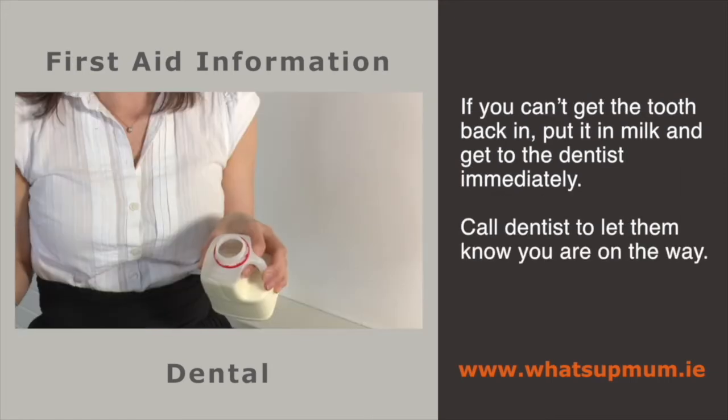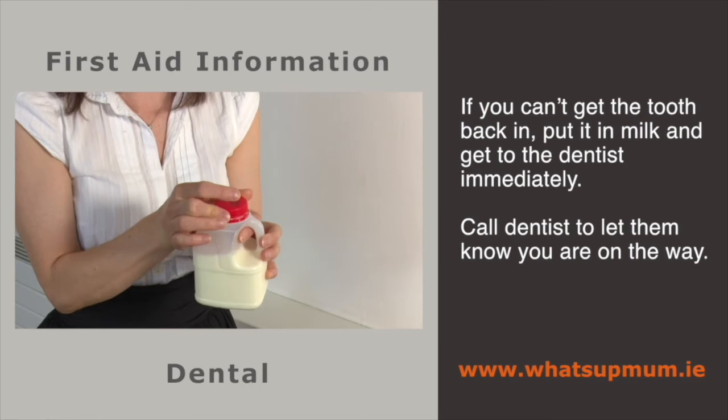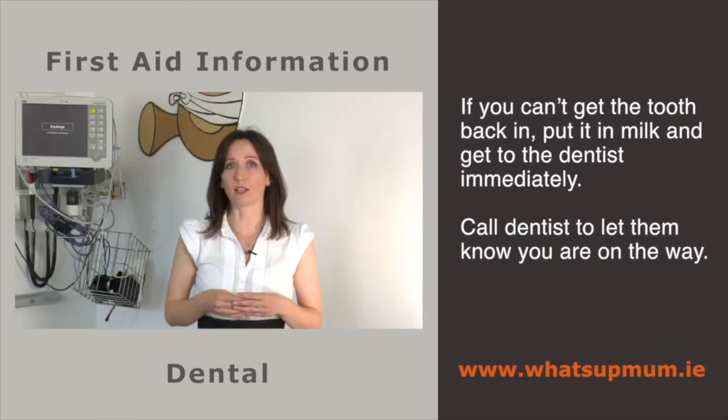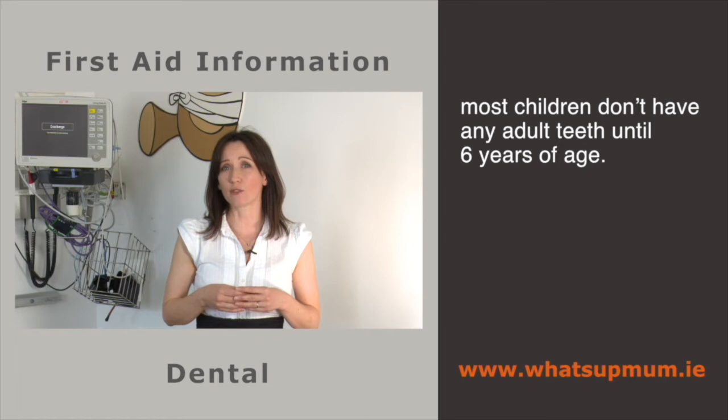straight away. If you can't get the tooth back in, put it in milk and get to the dentist immediately. Try to call the dentist on the way to let them know to expect you. Never replace a baby tooth that's been knocked out. If in doubt, put the tooth in cold milk and get to the dentist immediately. As a guide, it's useful to know that most children don't have any adult teeth until 6 years of age.